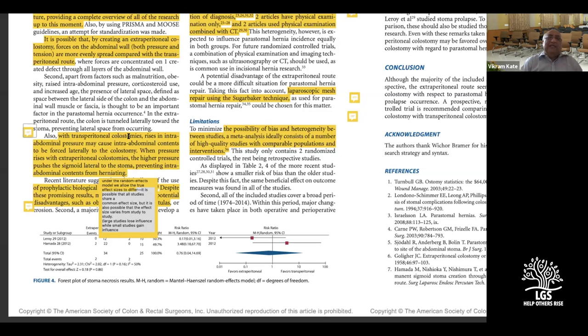Whenever we write any discussion, whenever we write any results, the first thing the reviewer will see is whether everything is based on the present study. You cannot talk about anything which is not mentioned in the present study, which you have not got from the present study. So these points which the authors have mentioned, nothing of this sort has been tested in the present study. So they cannot write about this in the discussion.